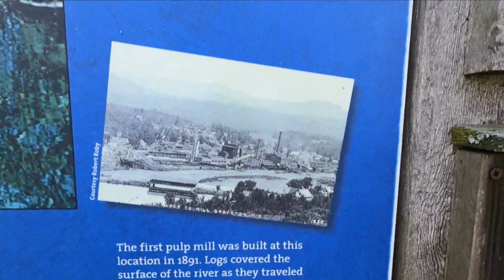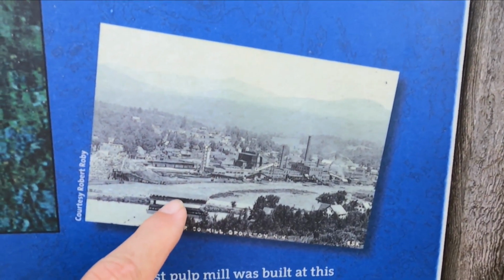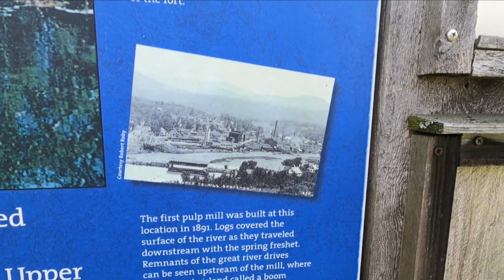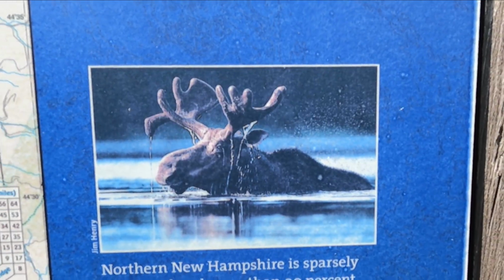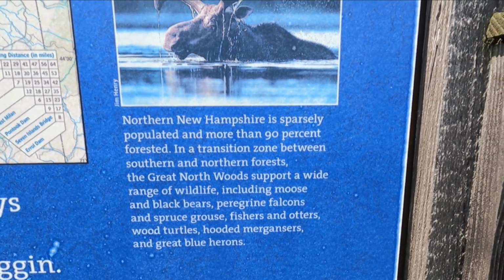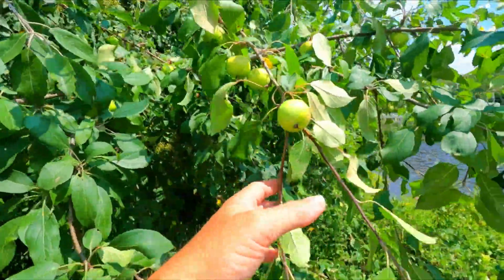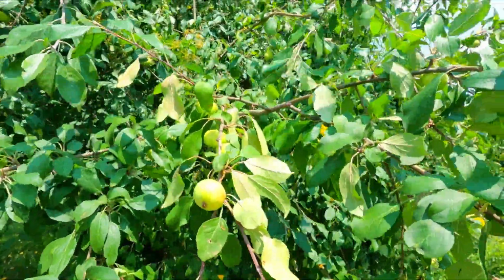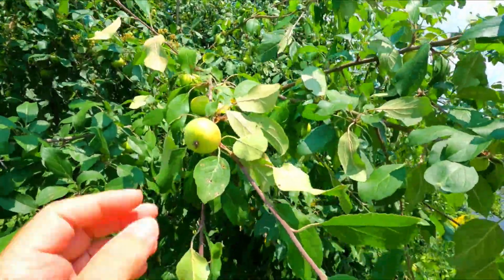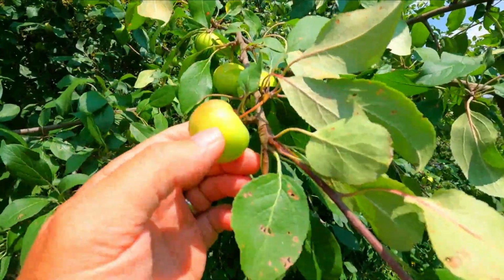Here's a picture taken in 1891. There's the bridge there. But the bridge was built in 1852. I don't know what that is. I don't think it's an apple. Maybe it is, I don't know. They're all pretty small. Anybody know what that is? Kind of looks like an apple. A small one.